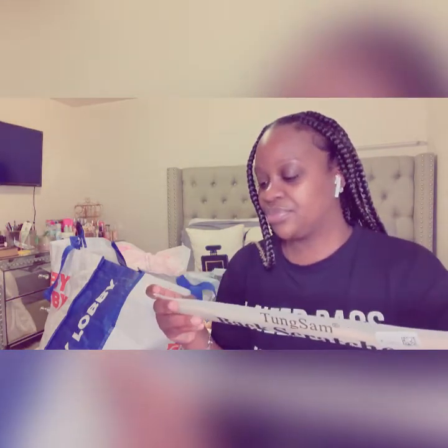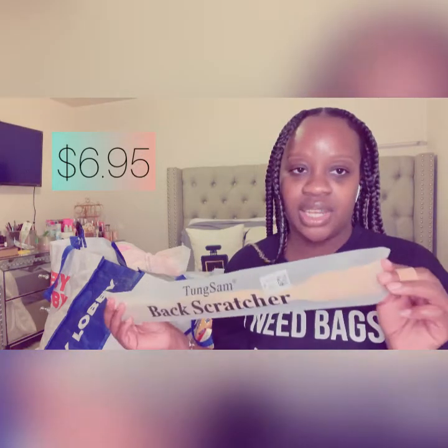I got a back scratcher. I got one because your skin gets super itchy after surgery. Got it on Amazon. If I paid $10 for this, it was a lot. I didn't even pay a lot for this. And I just got these like 2 days ago.